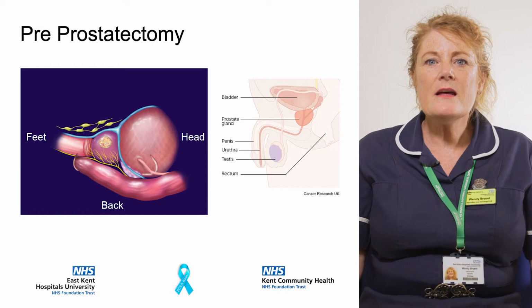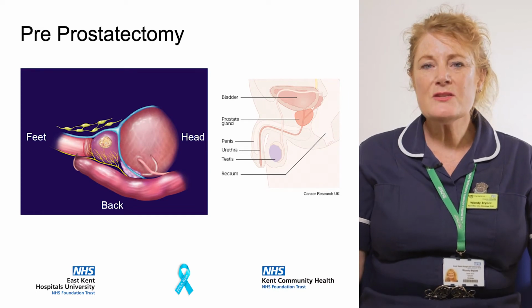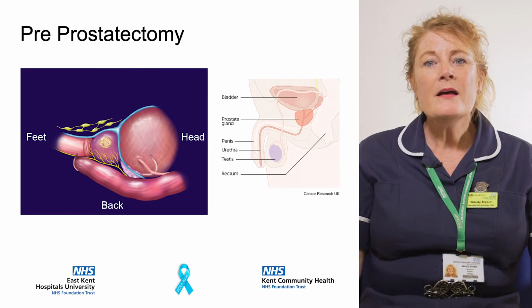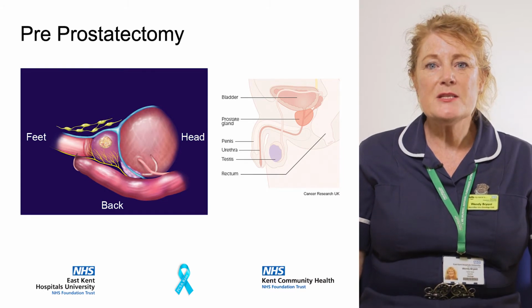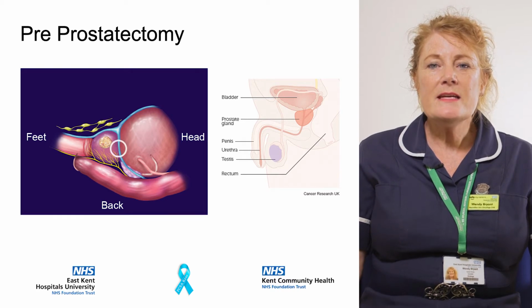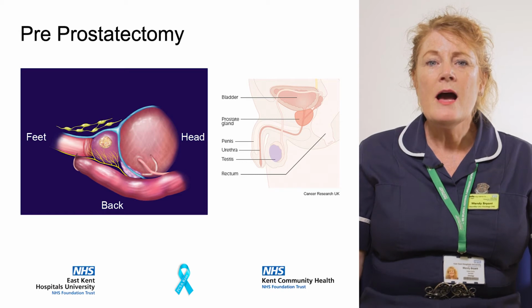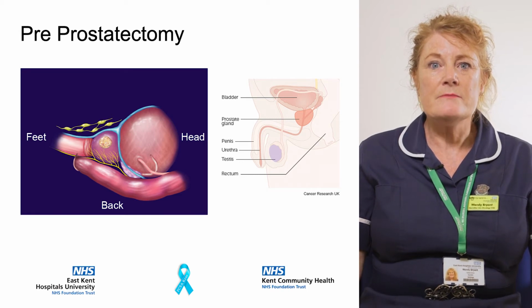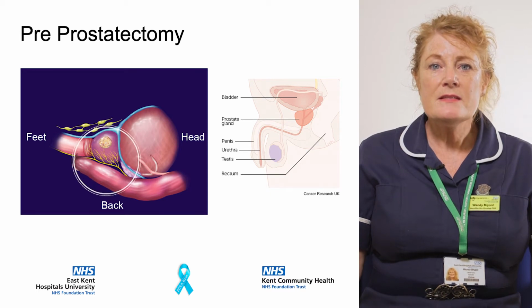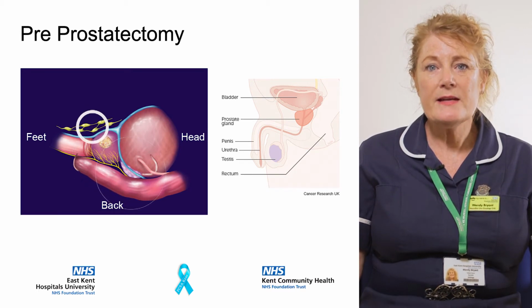The next few slides will be a series of anatomical drawings of the prostatectomy. This is an image of the prostate before the prostatectomy. You can see the prostate is connected to the urinary bladder to the base of the urethra and sits in front of the rectum. Also visible here are the prostatic nerves, seminal vesicles and pelvic lymph nodes.